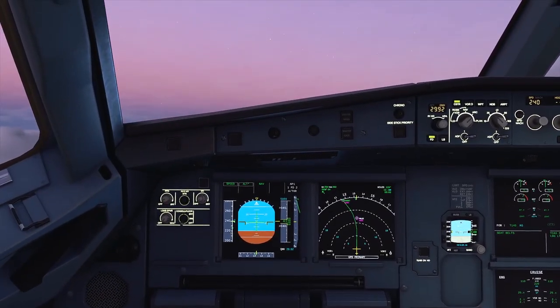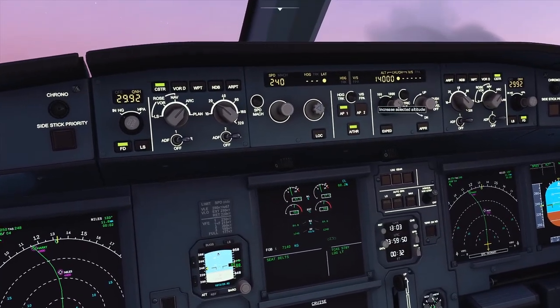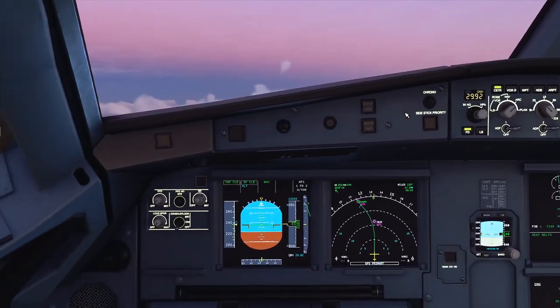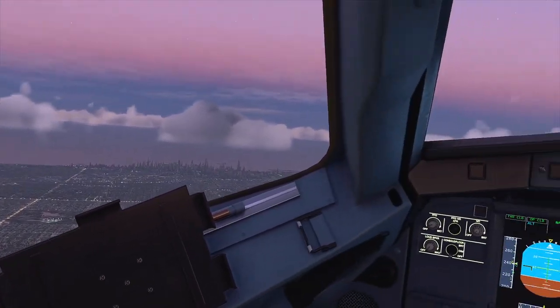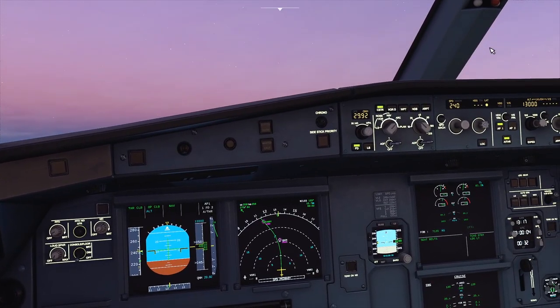Departure, Delta 5413 climbing to 13,000 feet. Delta 5413, climb and maintain 13,000 feet. Climb and maintain 13,000 feet, Delta 5413. Open climb. Delta 5413, good evening. Squawk 5412, Delta 5413. Delta 5413, radar contact.